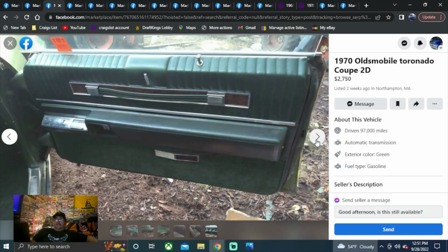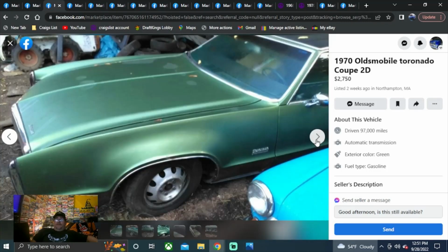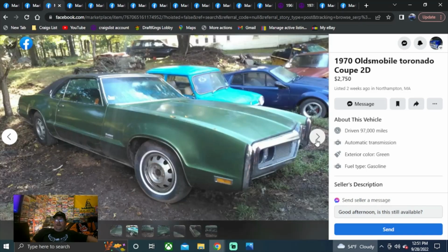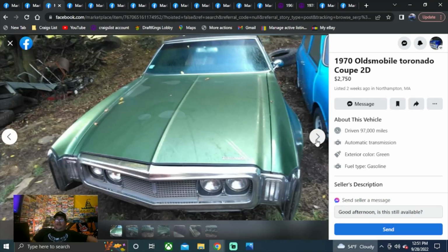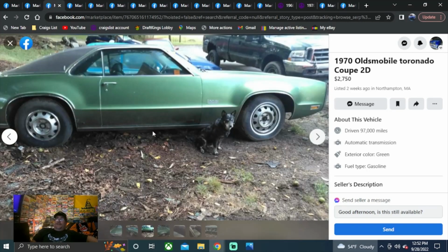Got green interior. Car don't look bad at all. So for $2,750, Massachusetts area you're in, boom. Check that one out. Nice bumpers. I'm digging it. These are front wheel drive if you didn't know. These are also 455 big block V8s in most of these. And they got really cool speedometers.